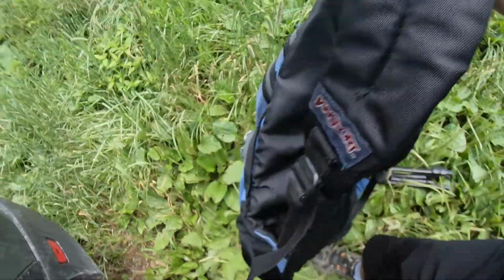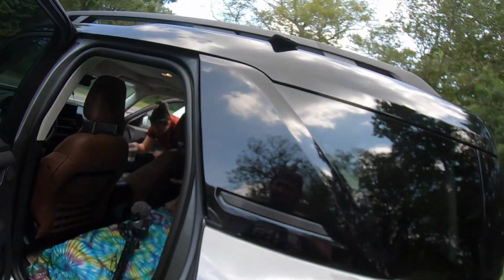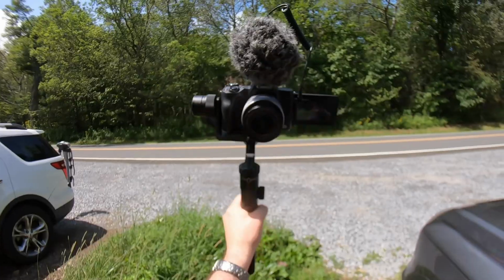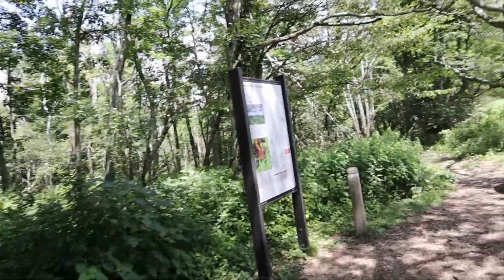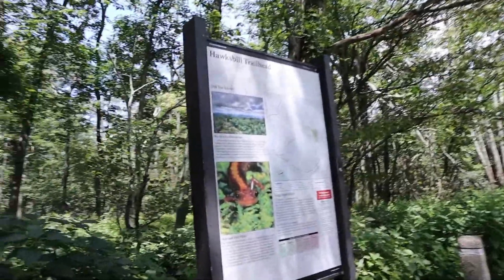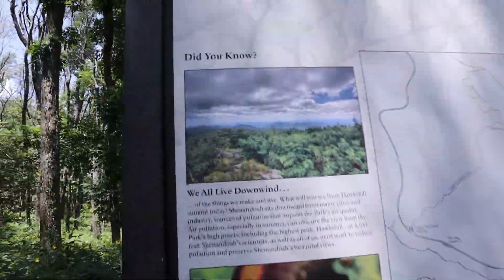Let's get the backpack on. How's that look? Looks pretty good. Let's go hiking. Hawksbill. It's time. Hawksbill Trailhead. So what are we doing here?